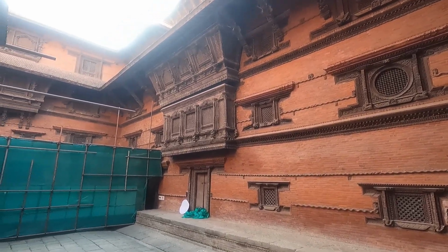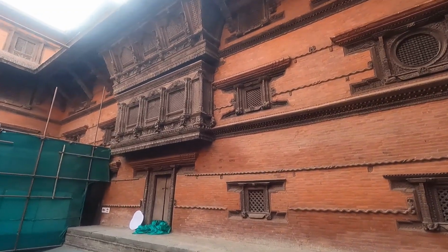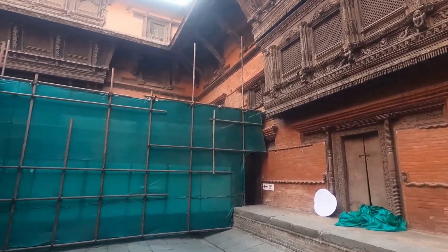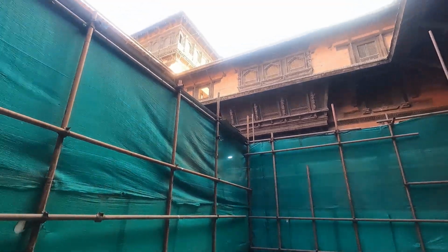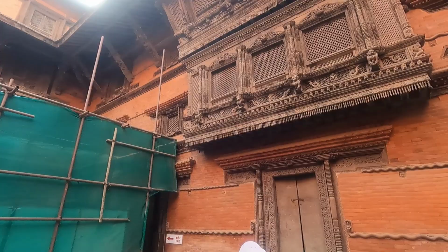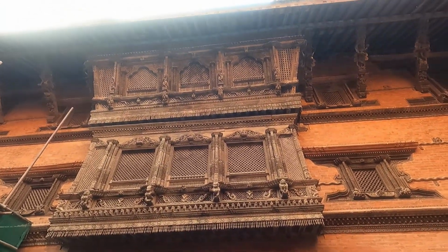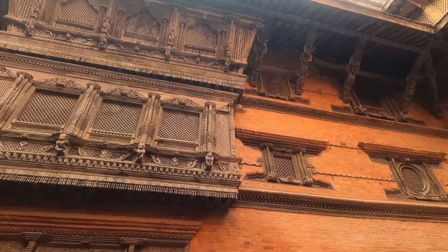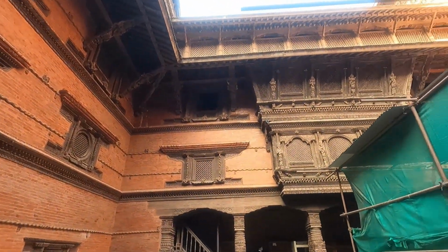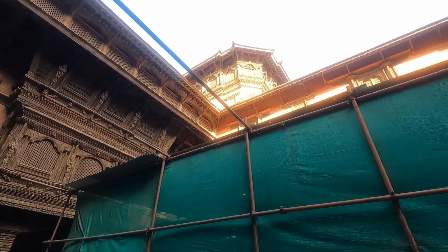So this is part of the Lohan Chowk. It's very famous for the carvings. So reconstruction is going on. See the scaffolding, all the area. And soon they will take out all this scaffolding as construction work is almost over. It's very famous for the windows. Take the wood carving, especially they have made on a sal wood, Shorea robusta. It also houses a museum up there over this building.